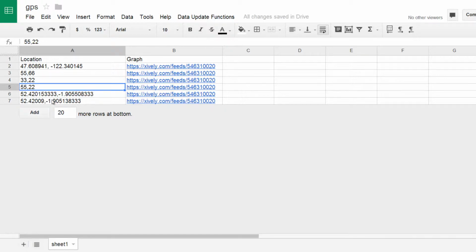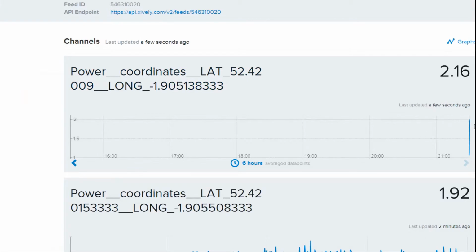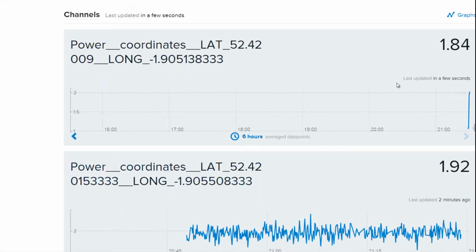If I undo this, that's the previous position, and this is the new position, which are pretty much exactly the same. So Xively has just detected that this is a new location. So we'll start drawing a new graph. So we have a look at Xively. Now it's detected this is a new location compared to the previous one, and it's now outputting data to these new coordinates.